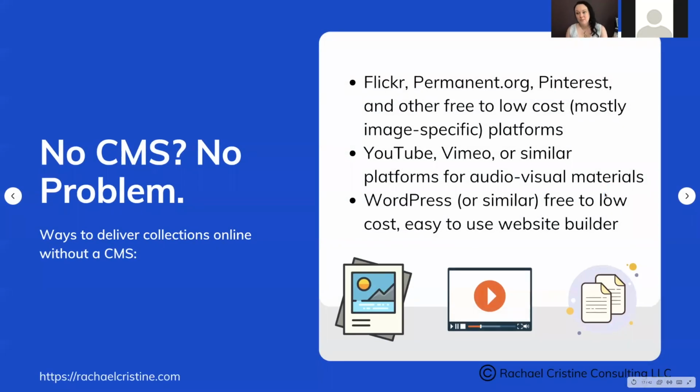Okay, so some of us don't have a collections management system, or we have a CMS, but it's not super great, or we don't really have a lot of staff that can work with the CMS to do what we need it to do. Like, there could be many things at play here.